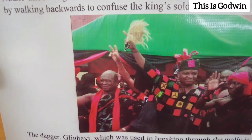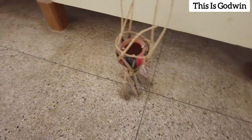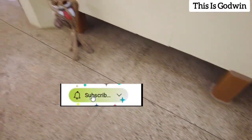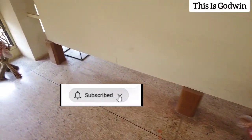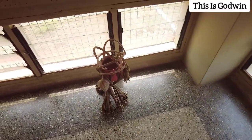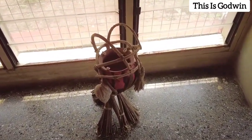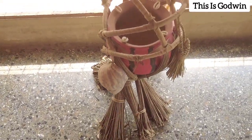Okay, so that's what you see, and some of the traditional photos here as well. And then when you come here, there are also artifacts that are maintained here as well. So you see there, there's a broom and a pot and so on.